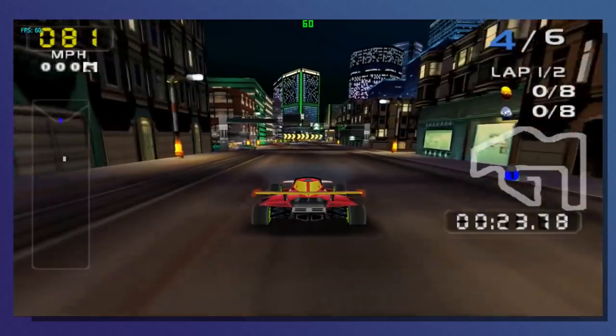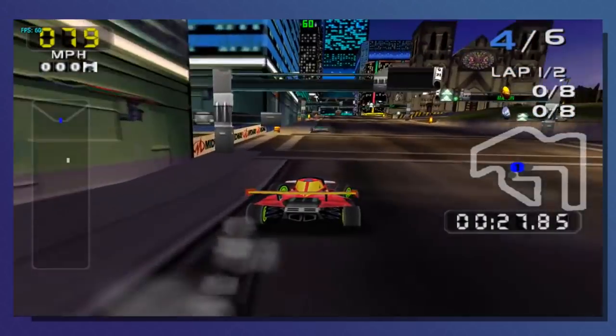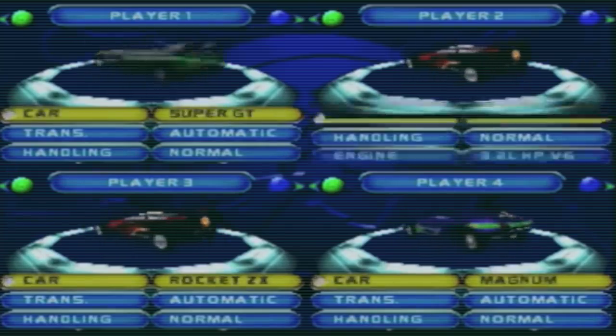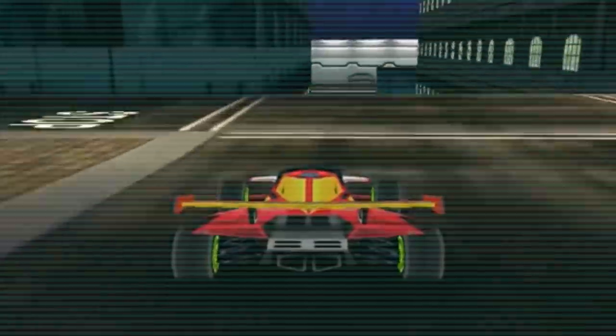So. Rush 2049, the version on this is not an arcade version or anything like that. It's the Dreamcast version. So it's got the 4-player battle mode, all that kind of stuff. Rush 2049 is my definitive favorite racing game of all time. Wow. And the version on the GameCube is great, or the Xbox is also great as well. But I love playing this game.